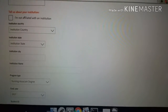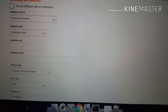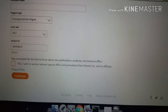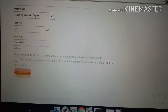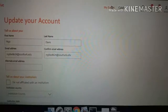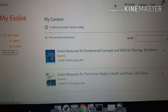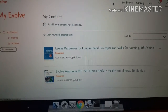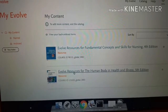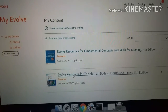They're going to ask you for your name and your email address, the country that your institution is in, the state, things like that, what type of program, the grad year. They're going to ask you what your student ID number is. So yeah, that's just how you would go about purchasing your book, even though you're not really purchasing it. I had already purchased the book, so I didn't finish going through with it, but I just wanted to show you guys the steps to get the book that you need to study for. And now I'm going to show you how you can use it.